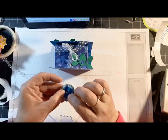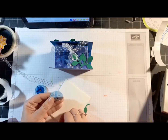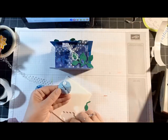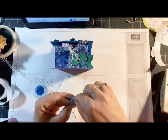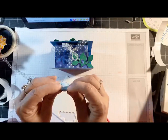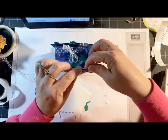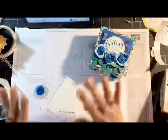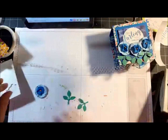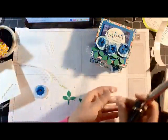And again, I'm going to use dimensionals. Now this one we want to fold so that it's going to sit right in the corner. So I'm actually going to add a dimensional on the bottom and on the top of where that's going to fold. So you can see one on each side. And I'm just going to fold the flower like that. And now you can see how it sits on there. So that's the box. How quick was that? And then all I need to do is trim my ribbon at an angle.